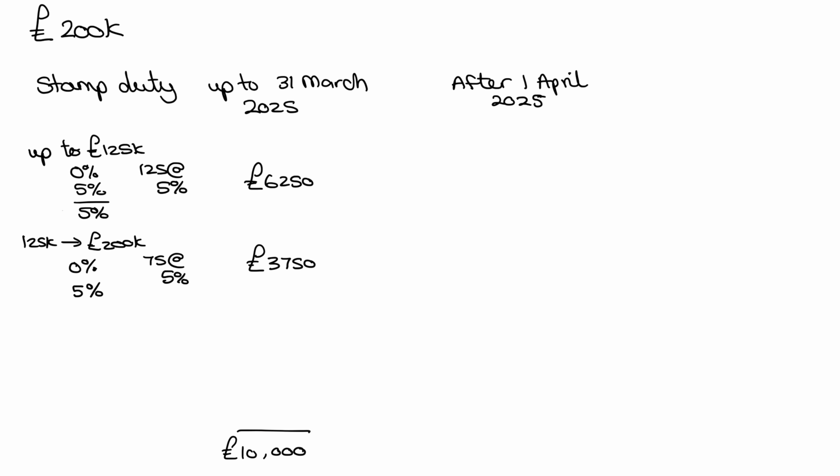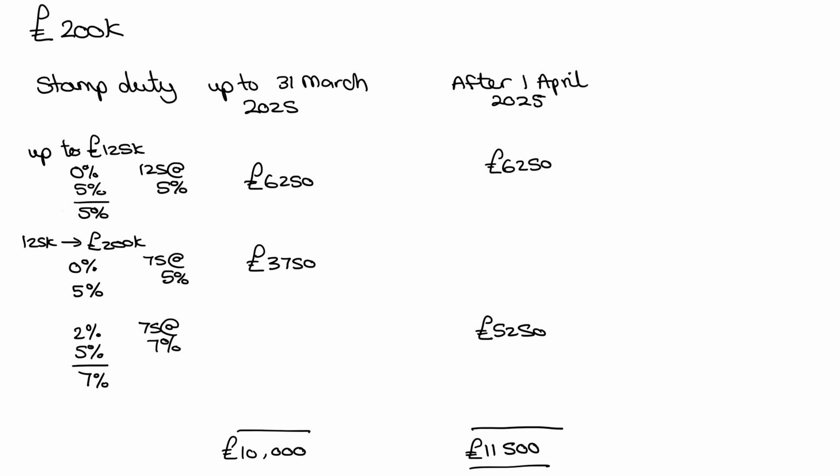Now, after the 1st of April, these figures change slightly, and now the first £125,000 is still at £6,250 because we've got the 0% rate and the 5% additional, which gives us the £6,250. After the 1st of April, though, we are now up to our 2% rate, which means we also have the 5% to give us a rate of 7% on that £75,000, which now gives us a stamp duty figure of £5,250, which gives us a sum total of £11,500 that we need to pay, which is an increase of £1,500 if the property is purchased after the 1st of April.